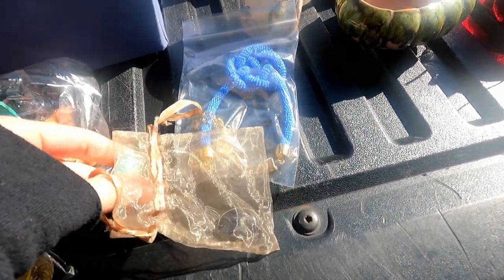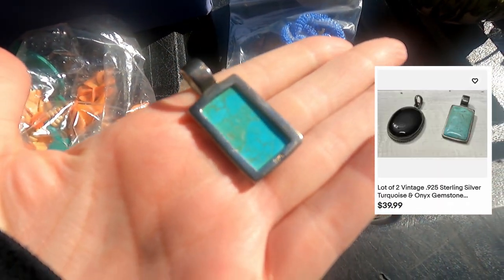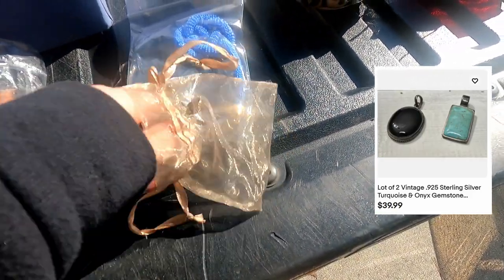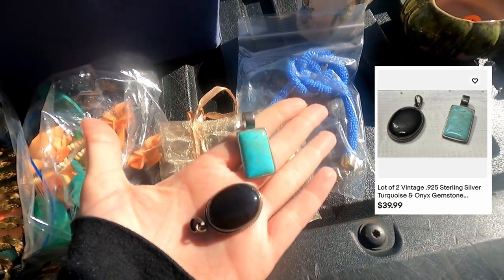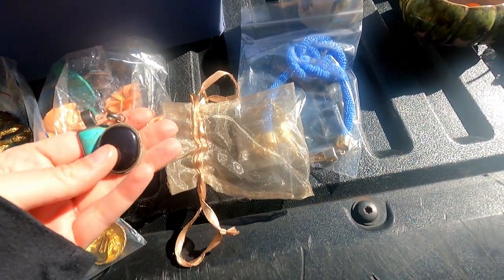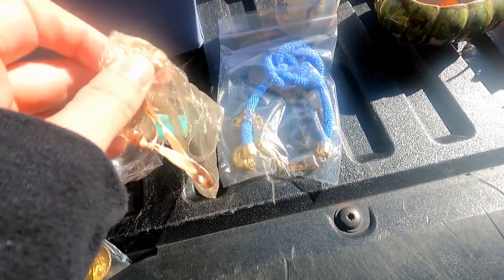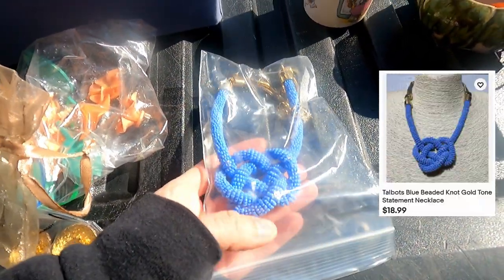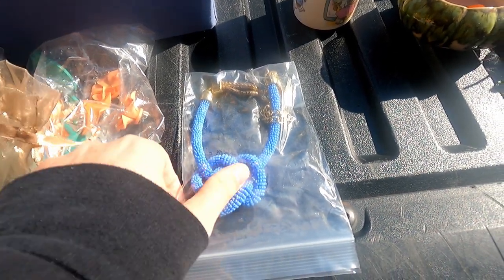So I could tell just by looking at these that they were sterling, and then they are in fact marked on the back, 925. So two sterling silver necklace pendants. Looks like one is turquoise and one maybe is onyx. And then this beaded braided necklace. I think there were a couple of other things I bought. Just can't find them at the moment.